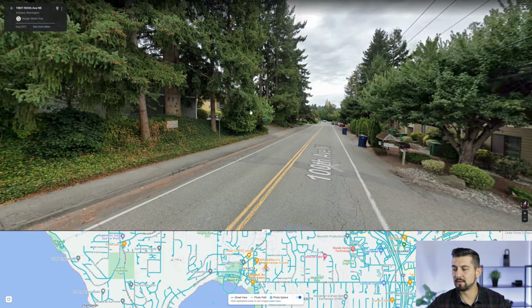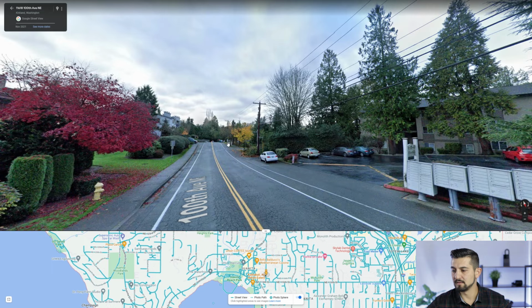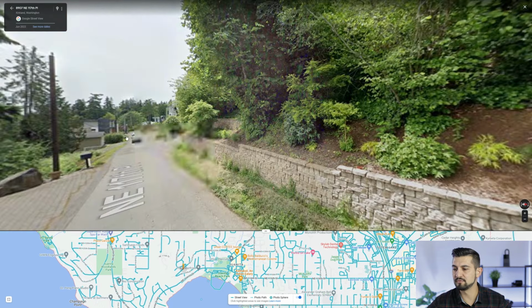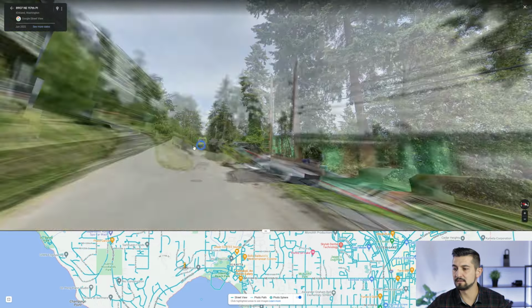You have a mixture of apartments and condos, and also houses. And on this west side more, we'll see some more homes. You can see some of these homes will have really nice views because there are different hills in the area that'll give great views. You can see they're building a house here.